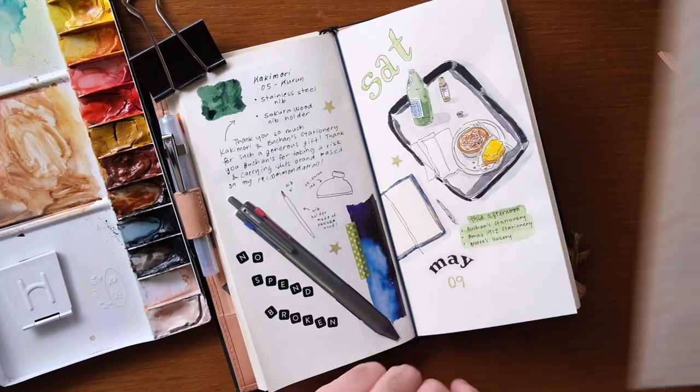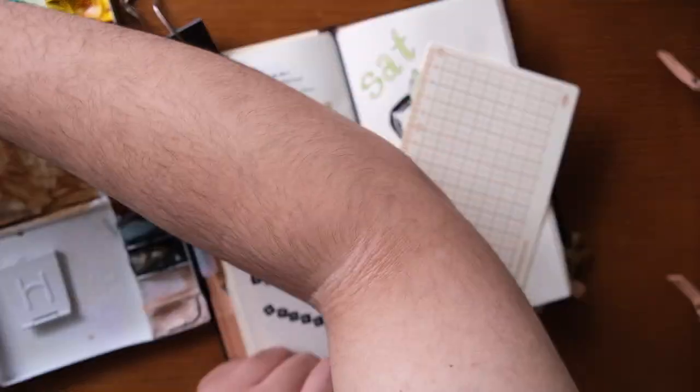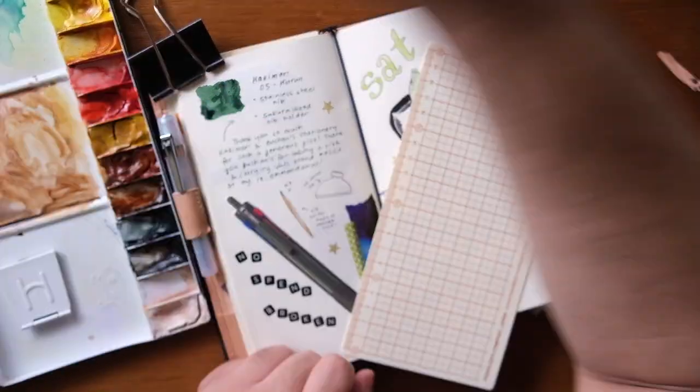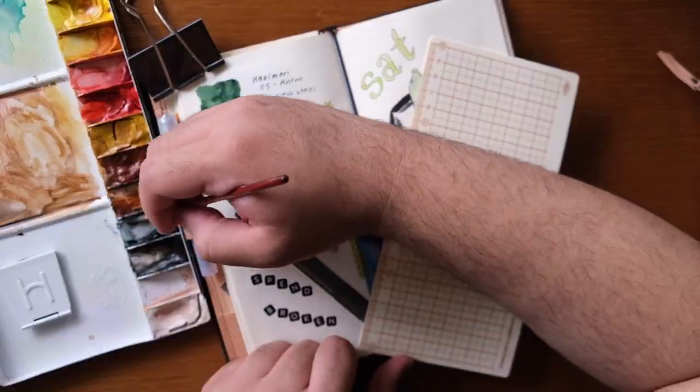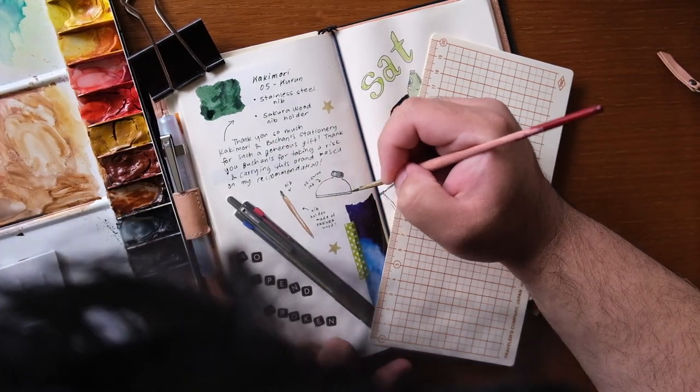And then I added some lovely star stamps just to add that signature. Maybe it's not a signature, but I feel like I always add a few stars in my journal spread, so I wanted to keep it a little bit cohesive and add a few stars here and there.